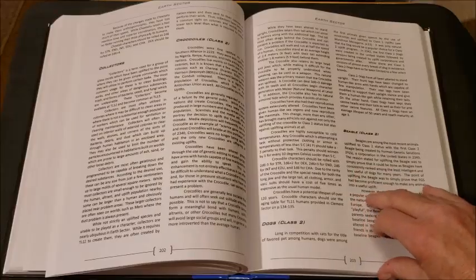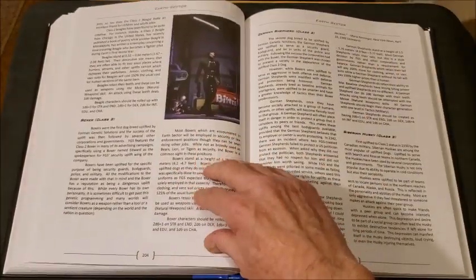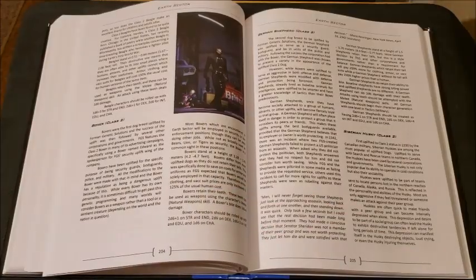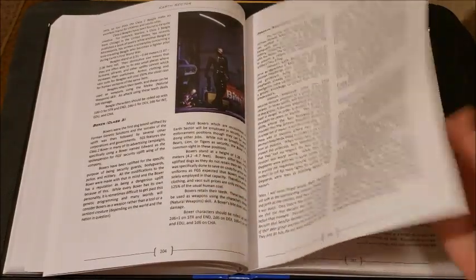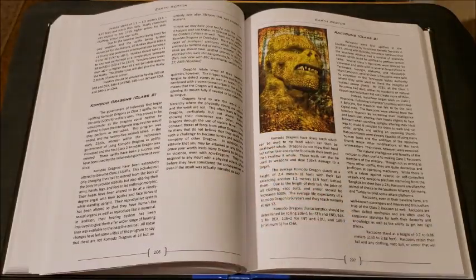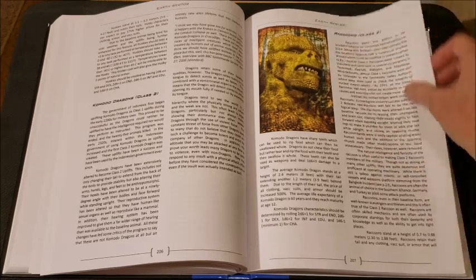Crocodiles, dogs, beagle, boxer dog, not boxer person, German shepherd, Siberian husky, Komodo dragons. I like the idea of an uplifted Komodo dragon. That's a cool idea. Raccoons, Rocket Raccoon, anyone?